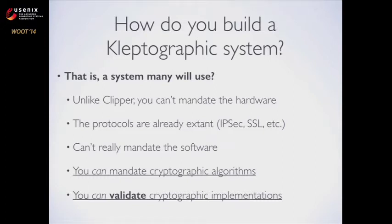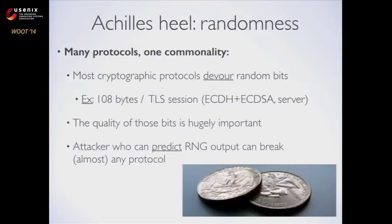And so when you start to think about all these limitations, it becomes very obvious where you're going to put your vulnerability or your trapdoor, your backdoor. You're going to target the Achilles heel of every cryptographic system, which is the need for random numbers. Most cryptographic protocols are starving for random numbers. This is a particular measurement of the elliptic curve Diffie-Hellman plus ECDSA TLS mode, or cipher suite. It requires at least 108 bytes of random numbers on each connection, and that's on the server side only. So these protocols require a lot of randomness.